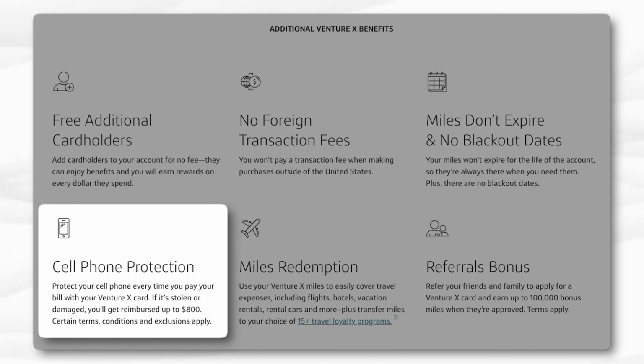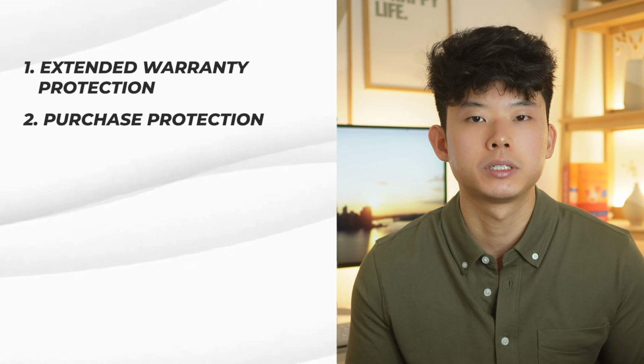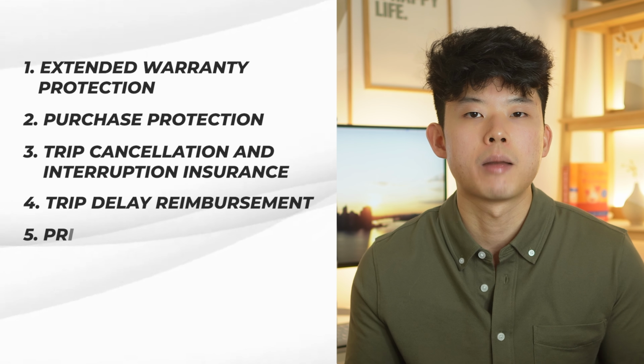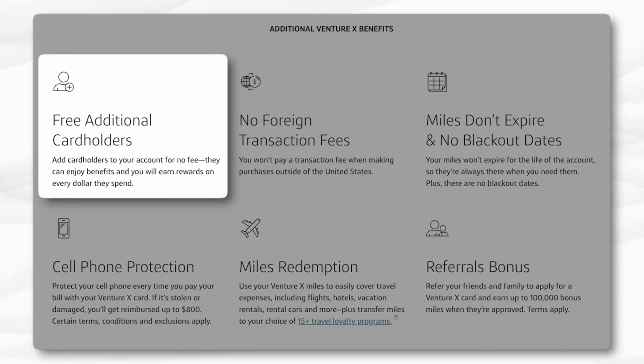And then some other general benefits with this card include cell phone protection up to $800, shopping protections including extended warranty and purchase protection, travel protections including trip cancellation and interruption insurance, trip delay reimbursement, primary auto rental coverage, and baggage delay reimbursement. You also get up to 4 free authorized users, and all authorized users also receive unlimited access to both types of lounges.